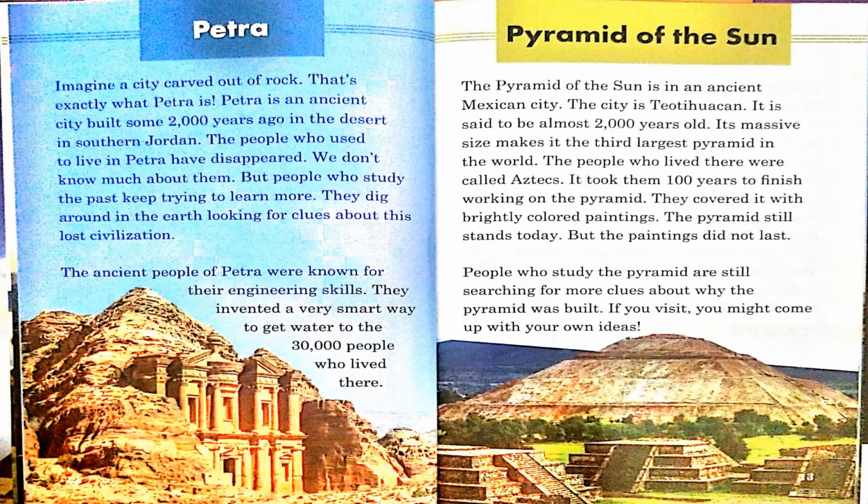Pyramid of the Sun. The Pyramid of the Sun is in an ancient Mexican city. The city is Teotihuacan. It is said to be almost 2,000 years old. Its massive size makes it the 3rd largest pyramid in the world. The people who lived there were called Aztecs. It took them 100 years to finish working on the pyramid.